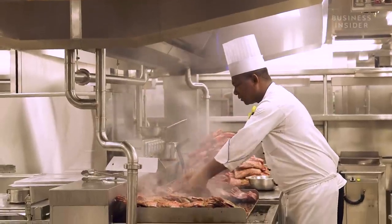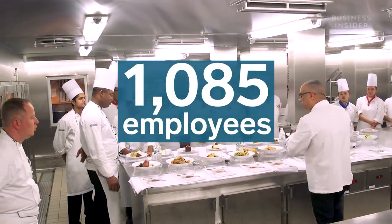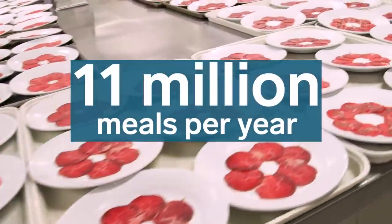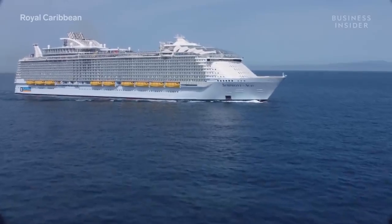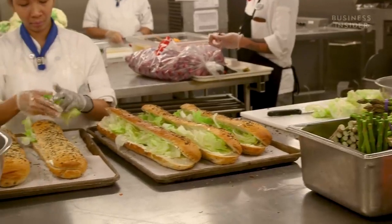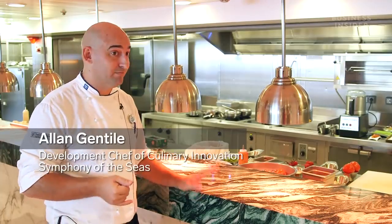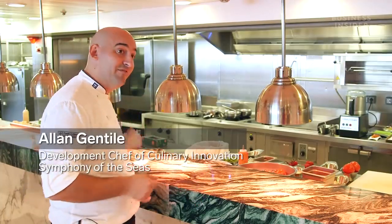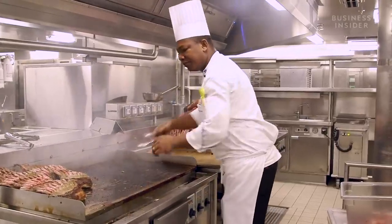Between the chefs, inventory crew, waiters, and dishwashers, it takes a team of 1,085 people to keep this massive operation going. Together, they cook nearly 11 million meals each year, and they're doing it all on a moving ship. The ship is rocking, and all the equipment is built for the ship rocking. But at any moment, maybe the ship moves, somebody doesn't put one brake on one trolley, and you see the trolley flying away. And it happens. That's why all the cooks are always paying attention to that.